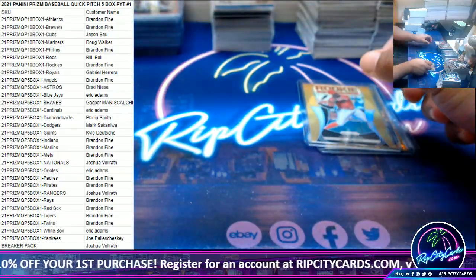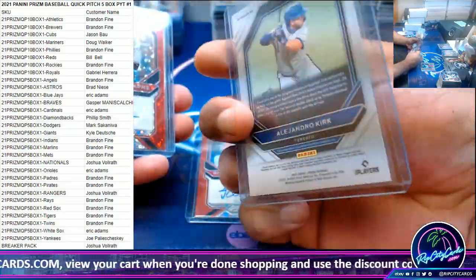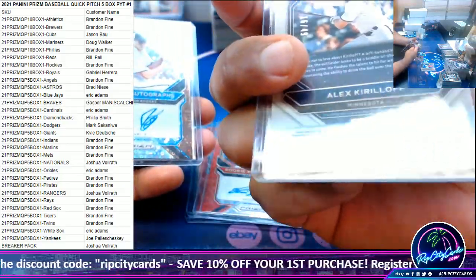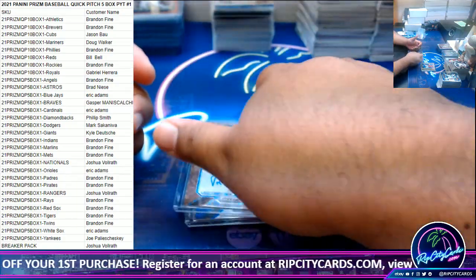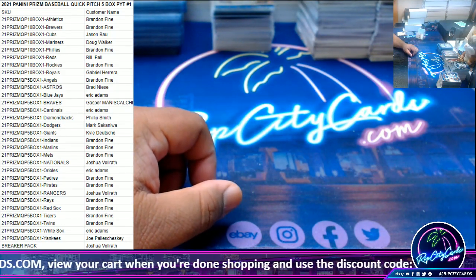10/10. Autographs. We got Oviedo /49. Alejandro Kirk /49. Pavin Smith /25. Kirilloff /49. And the Trevor Rogers /15. And that's going to do it. Thank you all. I will get it out to you.